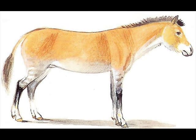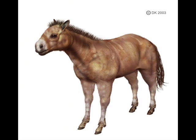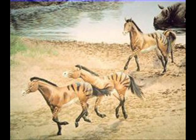Then, as still more time went by, the horse became even bigger, and its hooves more like those of the modern horse, equus.